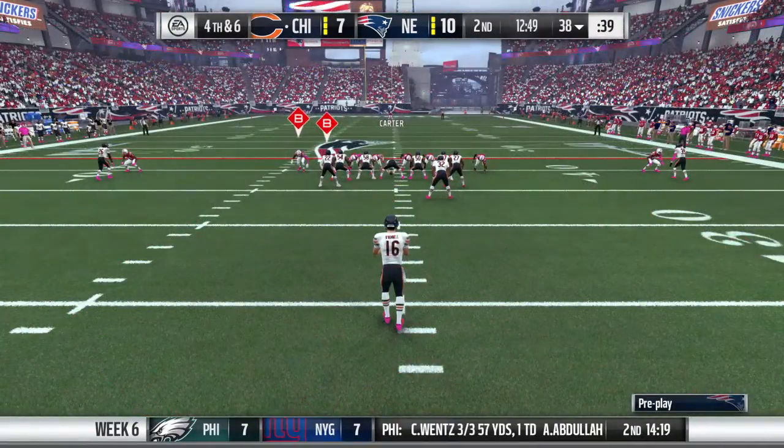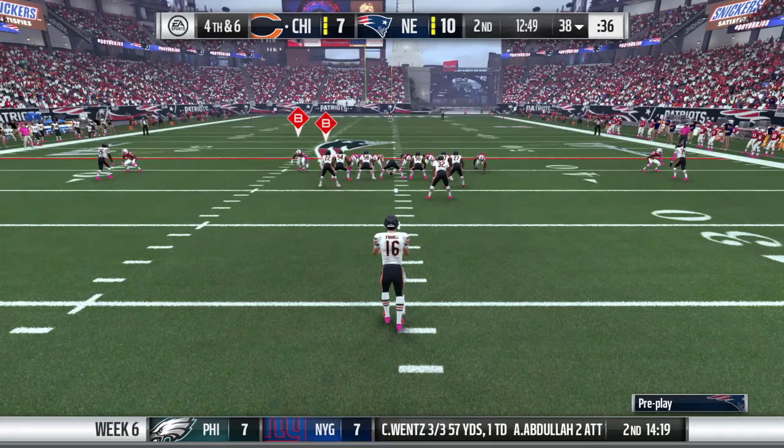Here's Pat O'Donnell now as he's on to punt for Chicago.